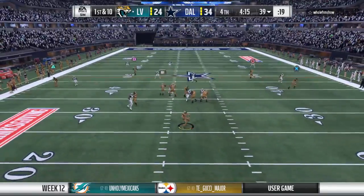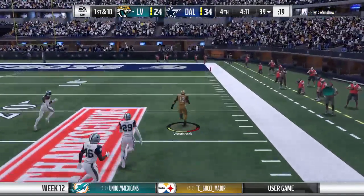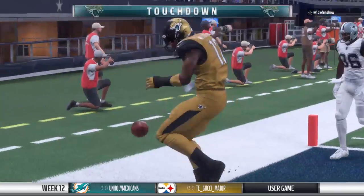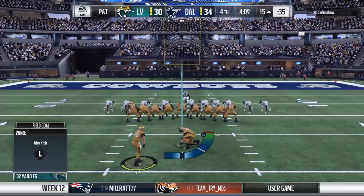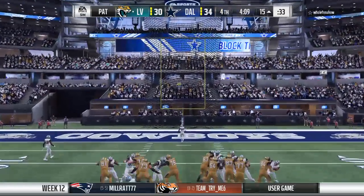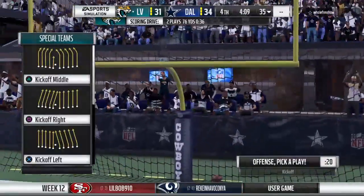They'll look to throw now on first down. They'll get this over to Westbrook. It's complete. And now off to the races down the right side. Touchdown, Jaguars. A big play there. His second touchdown on the season. And the Jaguars are back within a score. And he knocks it through.